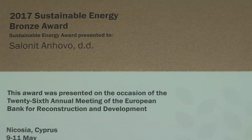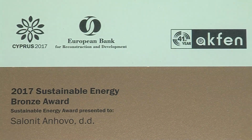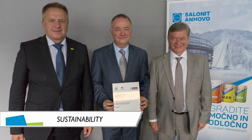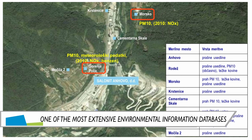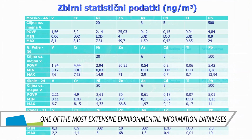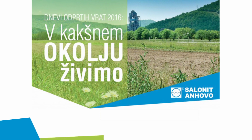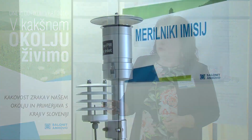In 2017, we received the Bronze Sustainable Energy Award from EBRD, the European Bank for Reconstruction and Development, for our progress in the use of non-hazardous solid recovered waste in the energy mix. Salonit Anhovo has one of the most extensive environmental information databases, which fully complies with legislative requirements. We further conduct several additional optional measurements in cooperation with professional and research institutions. Some of the researches were conducted for the first time in Slovenia.